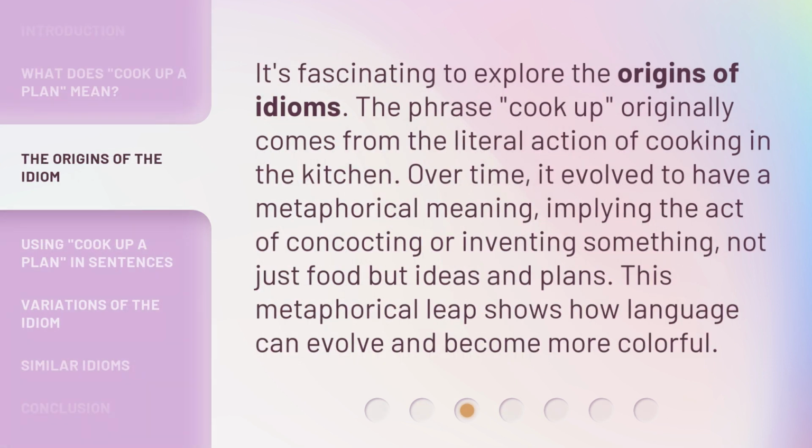It's fascinating to explore the origins of idioms. The phrase, cook up, originally comes from the literal action of cooking in the kitchen. Over time, it evolved to have a metaphorical meaning, implying the act of concocting or inventing something, not just food but ideas and plans. This metaphorical leap shows how language can evolve and become more colorful.